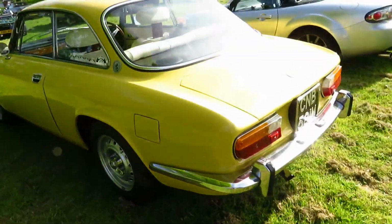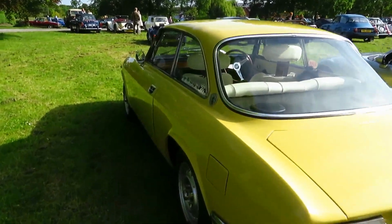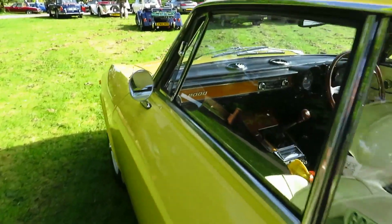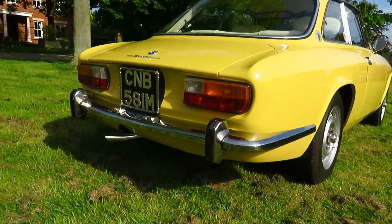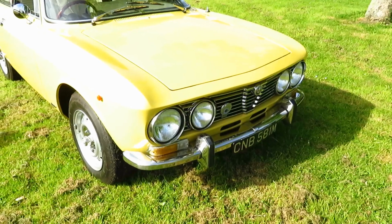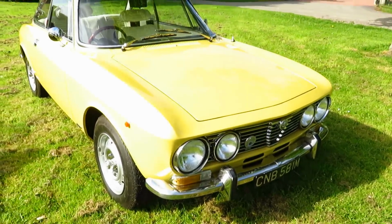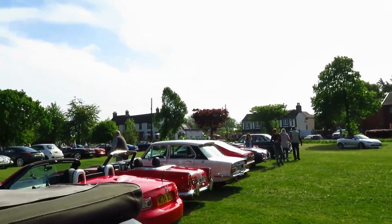I absolutely love the shape of these cars. They just look so right. This one's in a very unique colour. Just so sleek and Italian. It's just such a sleek car, I think. Very, very nice indeed. In the distance is a Volvo Amazon. I'll have a look at that later.